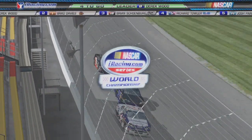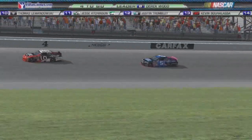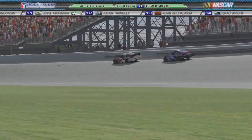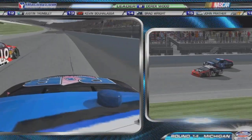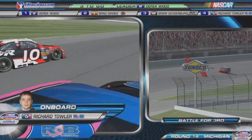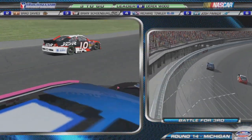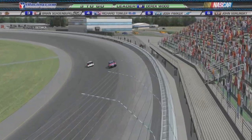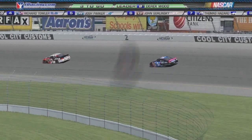Thomas Lewandowski in the number 9 machine. Richard Towler working his tail off. Talk about putting in overtime. Richard Towler restarted 18th after that yellow flag and the decision to pit. Now Towler looks to the high side, looking for third. Nice run up through the field for Richard Towler. Unfortunately, I think Towler's just flat out going to run out of time. He is not going to catch Derek Wood, nor will Brad Davies.